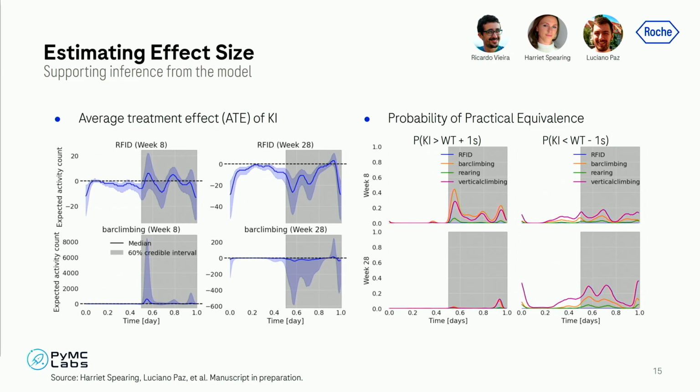Now, on the right-hand side, there's another interesting aspect of this model that goes beyond what a classical method, a linear mixed model, can offer us. And it's this idea of what is called the probability of practical equivalence. So in a way, you can query the model, and you can ask, can you give me the probability that in a specific bin or a specific time period, the amount of activity for the knock-in group is larger than the amount of activity of the wild-type group, plus a number of seconds.